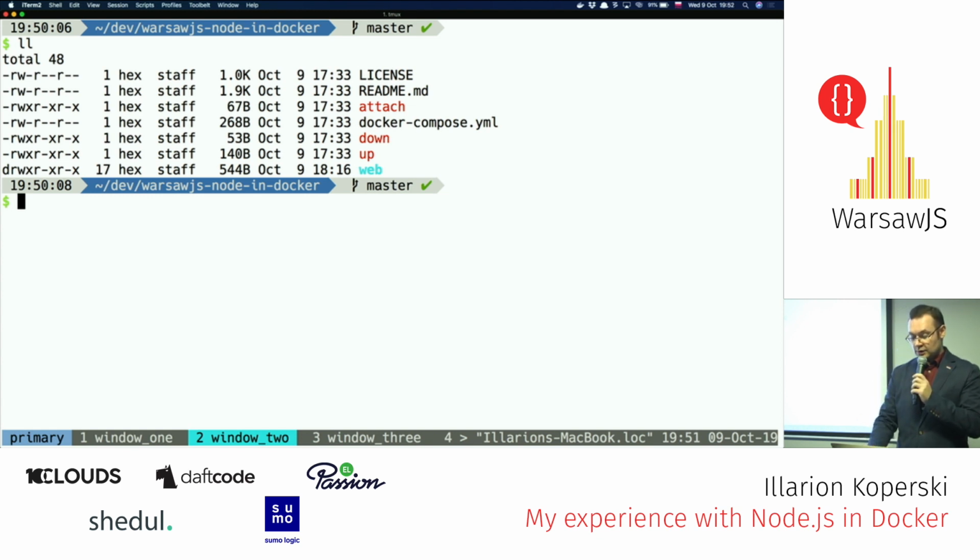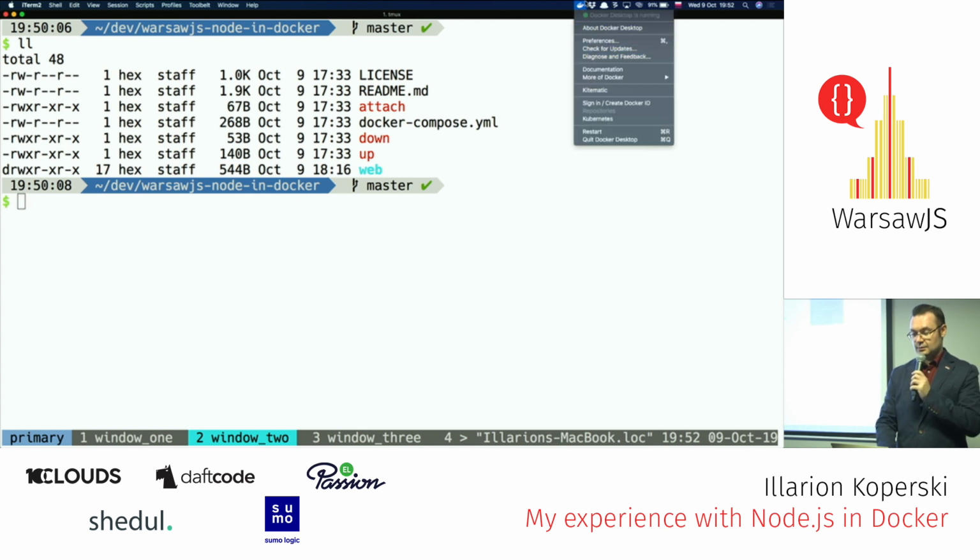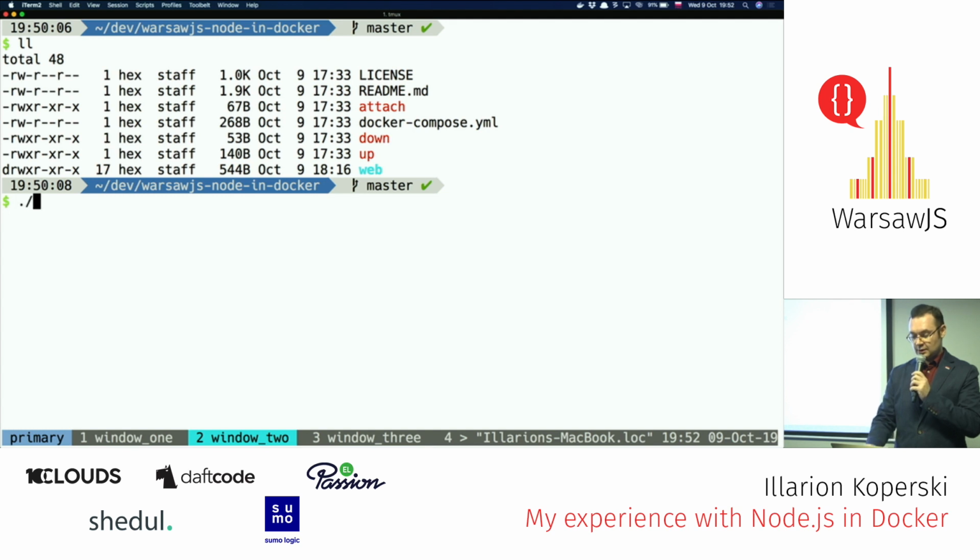I'm going to start the up command now. I deliberately cleared the cache in my Docker so it doesn't have any images. This is what it would look like on your machine. It will take some time, and I will talk some more during the installation process. I have Docker for Mac running here, and now I can run my up command.